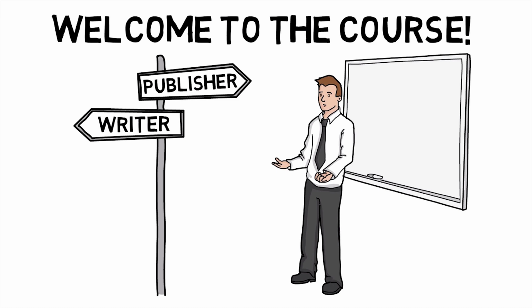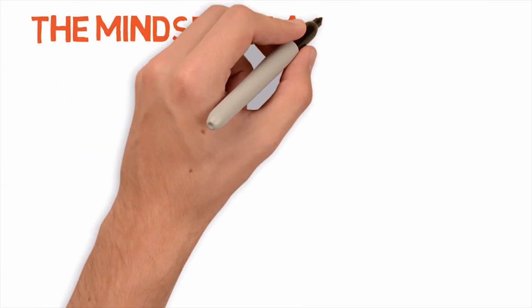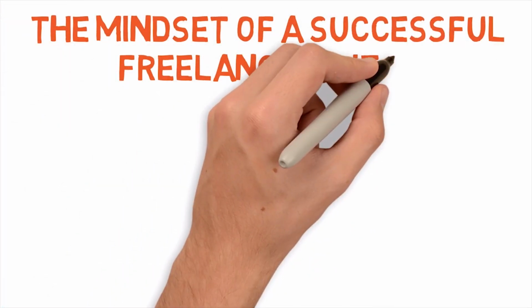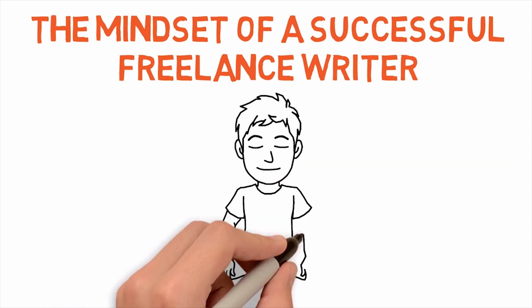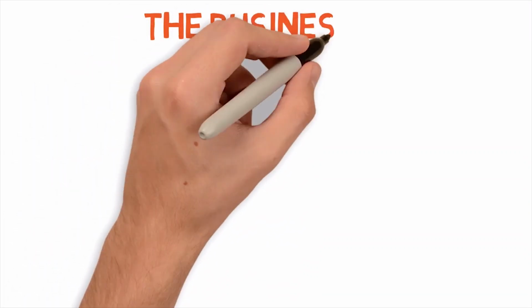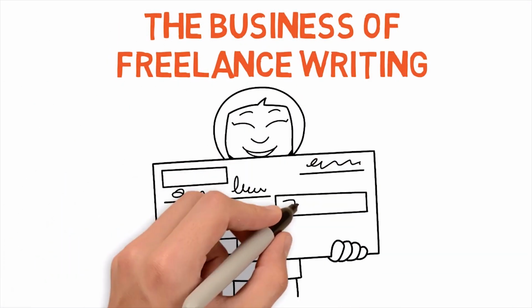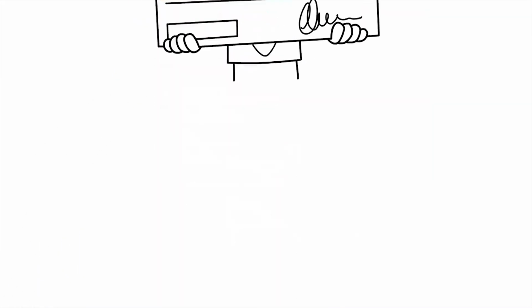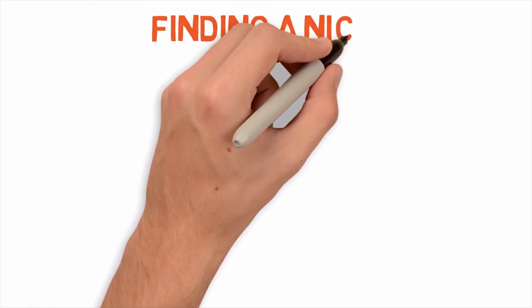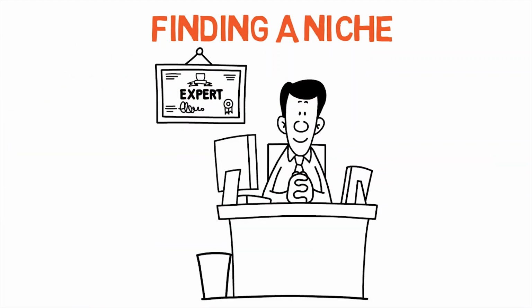value in that perspective. So just to give you a quick preview, here are some of the things we'll cover in this course. We'll start by taking a look at the mindset of a successful freelance writer and what you can do to prepare yourself mentally. We'll take a look at the business of freelance writing and answer the notorious question of how much money you can make as a writer. Then we'll discuss the importance of finding a niche for yourself, how you can do that, and how positioning yourself as an expert can dramatically increase your earnings.